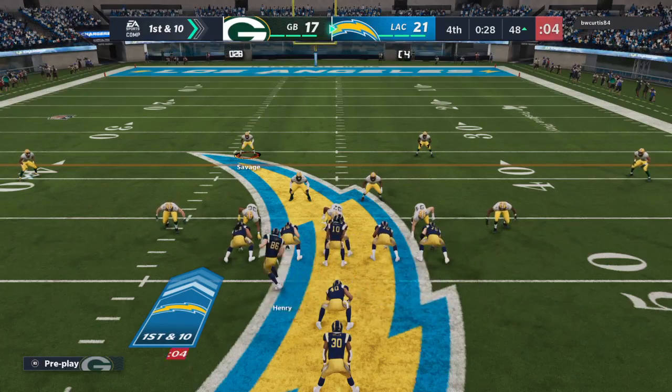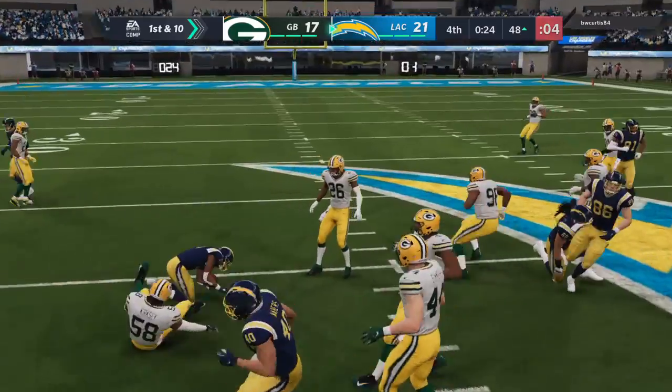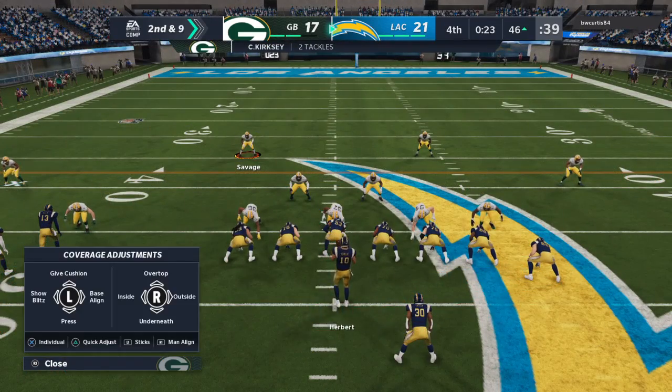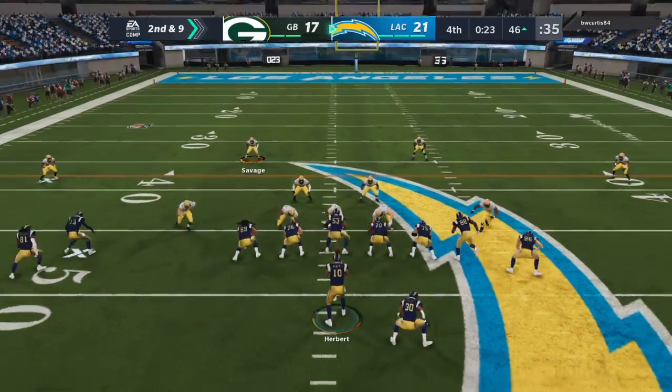A new set of downs. Clock continues to move. No better way to close out a game than to tap those mastodons you have up front and say, guys, keep pounding them. Let's keep the ball, keep their offense on the sidelines, and let's close this one out. 1 yard gain. Brings up 2nd and 9.